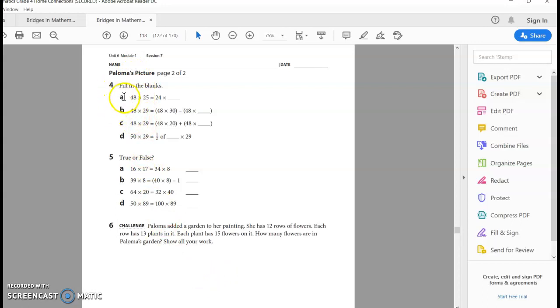Number 4, we are using a strategy that we have used plenty of times. Okay? You're filling in the blanks. For number 4A, 48 times 25 equals, meaning these two, 48 times 25 is going to be equal to this equation. 48 times 25 equals 24 times what? Remember, the first number was 48, and the first number on this equation was 24. There's a strategy we've used to help you figure out what this blank number should be without doing any math.